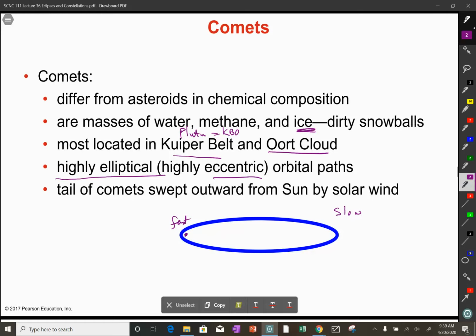So we have Pluto. Pluto's orbiting around out here. Pluto has a fairly eccentric orbit, but not compared to this. Sometimes Pluto does come closer than Neptune. It crosses over Neptune's orbit, so sometimes it's closer. Most of the time it's farther. But it's still very circular compared to the path of a comet.